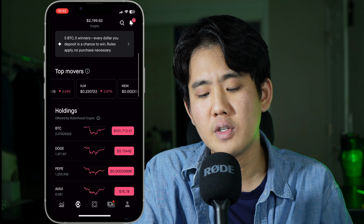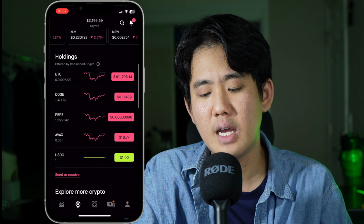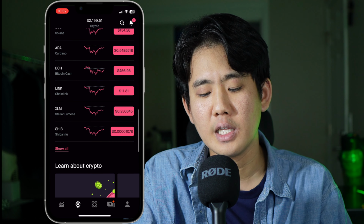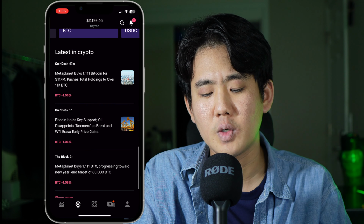You can see the top movers here. So Comp, Pepe, XLM. You can see some other holdings that you have. You can scroll down, you can explore more crypto. You can see Ethereum, XRP, etc. You can learn more about crypto here. And you can see some news articles on crypto as well.